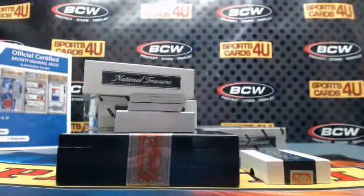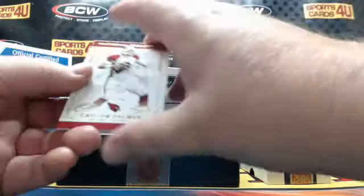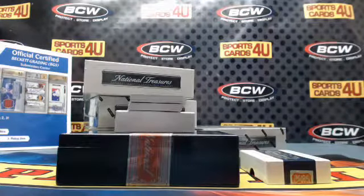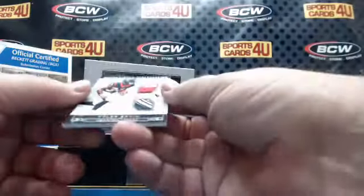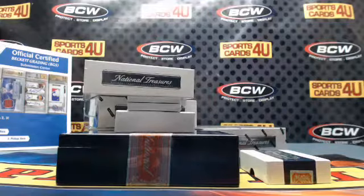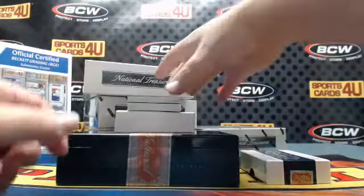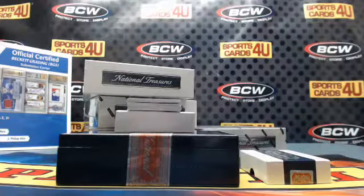/78/99, Cardinals, David Johnson. /11/49, Cardinals, Carson Palmer. What a start for the Cardinals. They were the first team sold in tonight's break. /53/99, three-color patch, two-color glove, Tyler Irvin, Texans. /10/99, football, two-color glove. For the Cowboys, Dak Prescott.